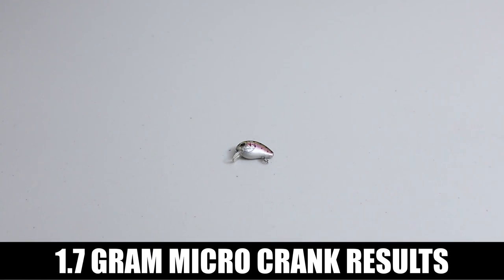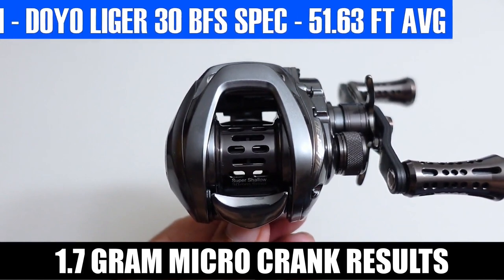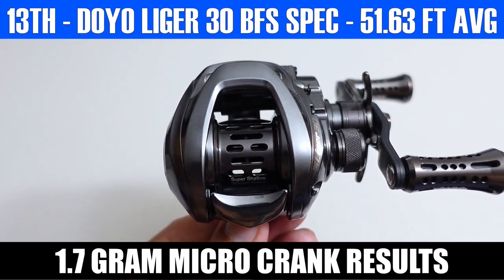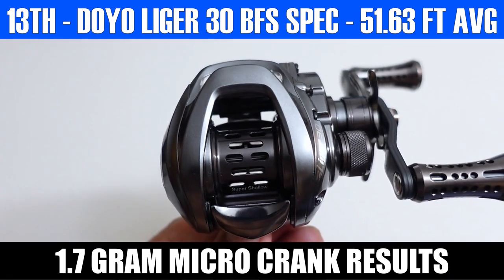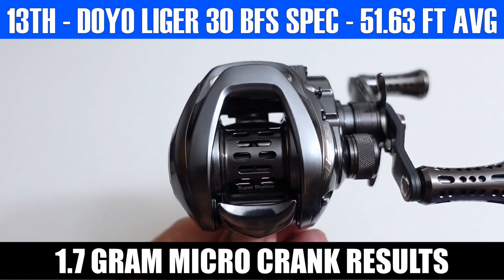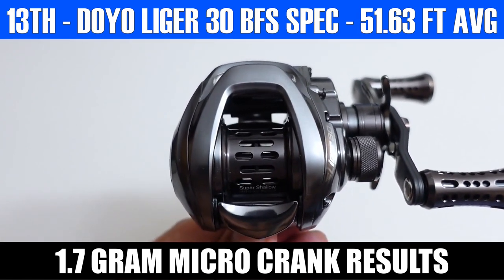So coming in 13th place, and this is a big shocker for me, is the DAIWA Liger 30 BFS spec with an average of 51.63 feet. And I attribute that to the fact that I've never even cast this reel up until this Bait Finesse Olympics. So it hasn't been broken in yet. Now with more fishing time, I'm sure that it will cast better, but it is what it is.